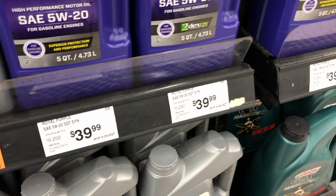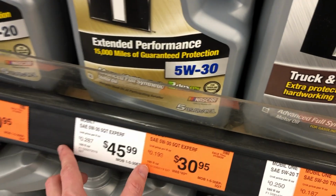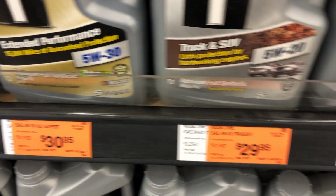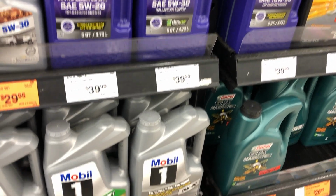And then if you move over to the Royal Purple, it's $40 a quart, and that's not on sale. That would be the original price. So right now you can get that for $30, but that's not always the price, as sales come and go. So we got $40 there.